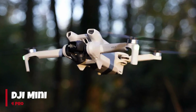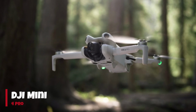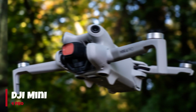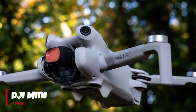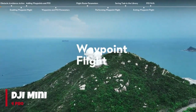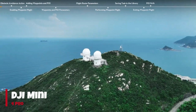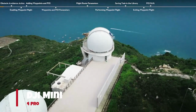The 1/1.3-inch sensor, known for delivering excellent image quality, remains unchanged, but processing updates have enhanced its performance in handling noise in low-light conditions. Notably, serious videographers will appreciate the addition of the new D-Log M color profile, providing greater consistency with the Mavic 3.